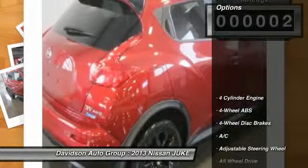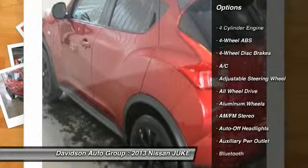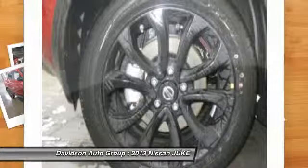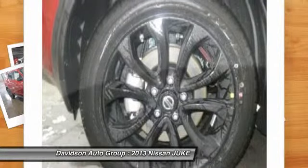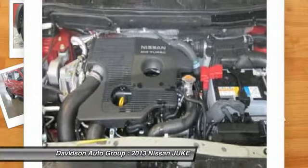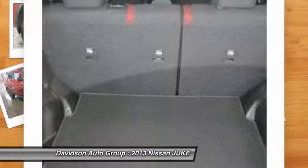Key features include sunroof, all-wheel drive, turbocharged, satellite radio, iPod MP3 input, Bluetooth, CD player, aluminum wheels, keyless start, MP3 player, keyless entry, privacy glass, steering wheel controls, child safety locks.